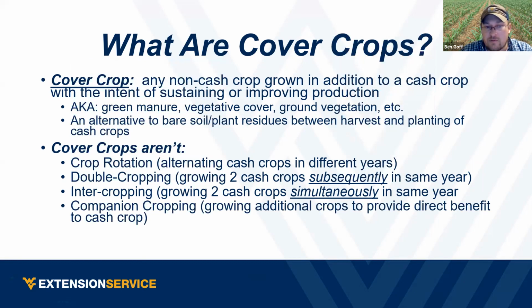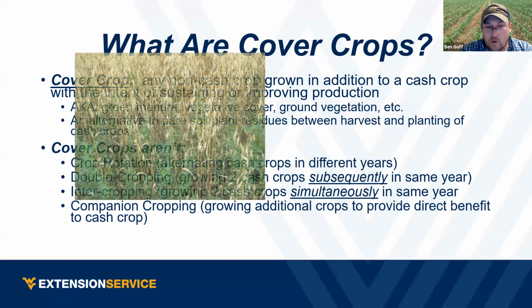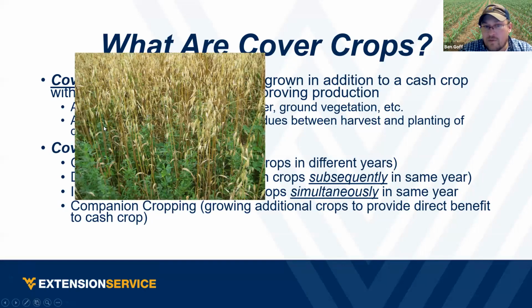Companion cropping is not cover crops. Companion cropping is basically planting a crop, doesn't necessarily matter what, if it's a cash crop or just something else, to provide direct benefit to the cash crop. So before we had Roundup Ready alfalfa, the main way to establish it was with a companion crop. A lot of times it would be oats. A lot of times producers would either cut this with hay. Of course, this is a lower seeding rate than you would for an oat grain crop, or they would still harvest it for grain, sometimes raise the combine a little higher.